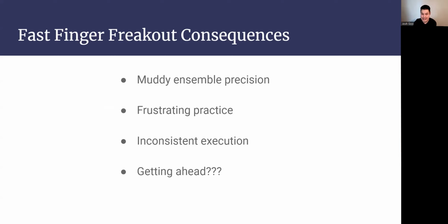Then you have very inconsistent execution. Sometimes those things will go right. Every now and then it just feels like it worked out and you got it, but more often than not, it's pretty inconsistent and you don't feel confident that when you get to the performance, you're actually going to be able to do it correctly. And the last consequence, which is less intuitive, is that you often end up actually getting ahead.